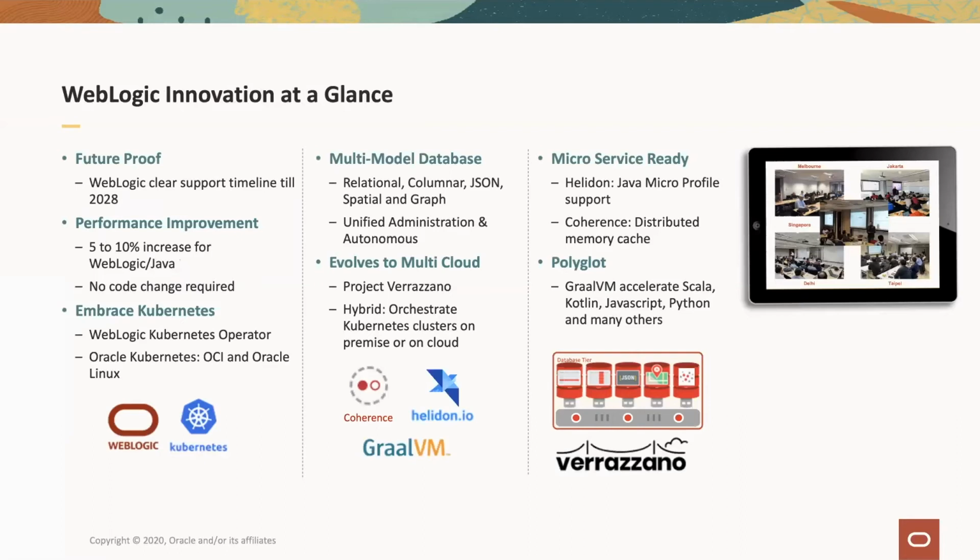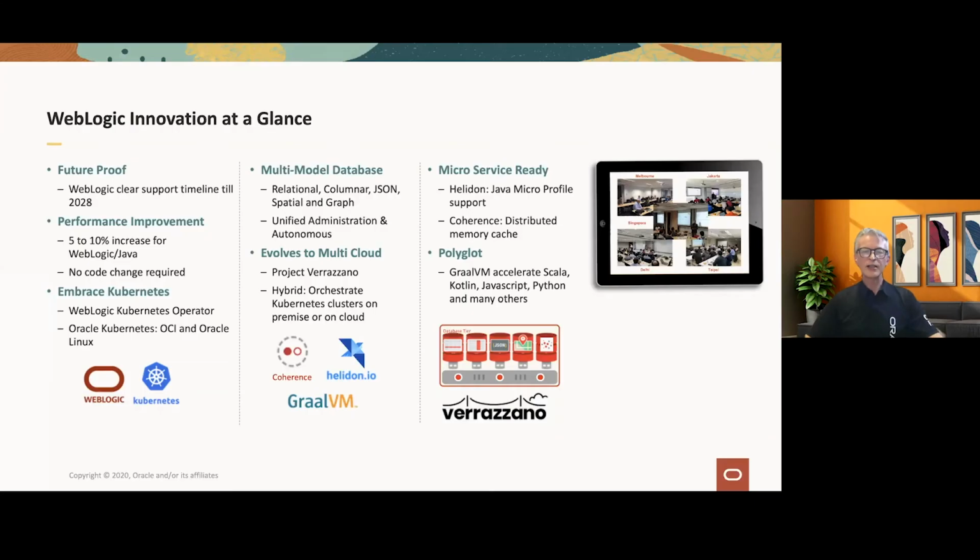We have even more than that. WebLogic also has its life outside of the cloud, so to speak, right? WebLogic becomes what we call a cloud neutral technology, whereby the exact same WebLogic can work on premise, but can also work very well in the cloud through all those tools that I just presented to you. With the latest and greatest version that we have so far, 14c, we now have a future-proof WebLogic with a clear support timeline till 2028.